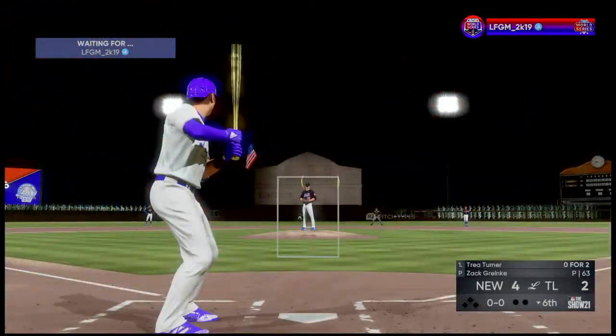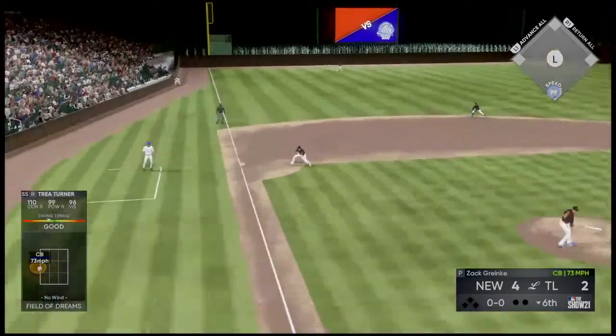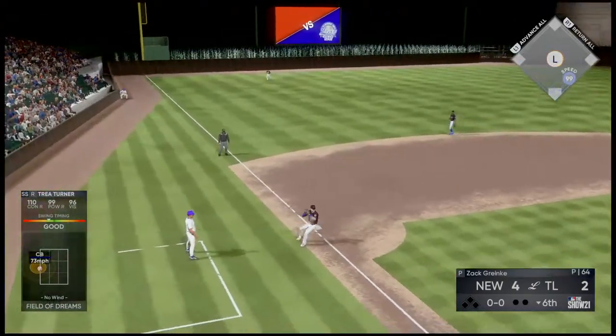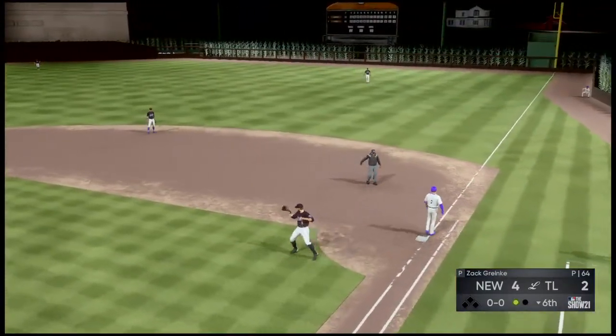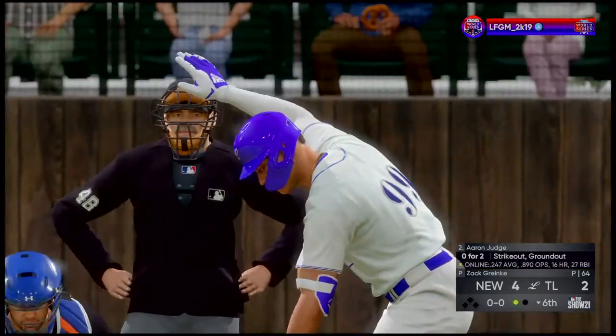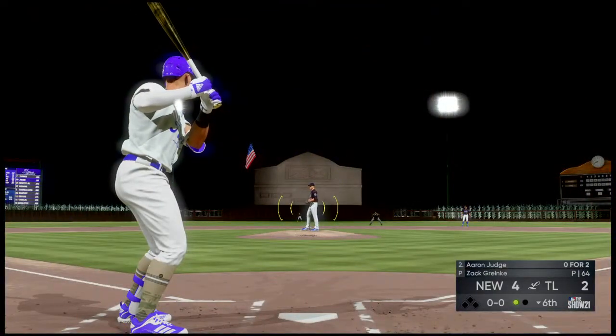Into the box, Trea Turner. He flew out his first time around and then was a strikeout victim most recently. Bregman fields it cleanly. And there's 1 away. And that'll bring up Aaron Judge. It's been an 0 for 2 effort for him to this point.